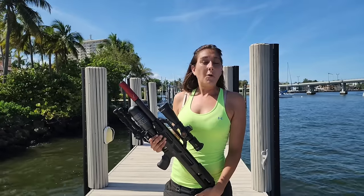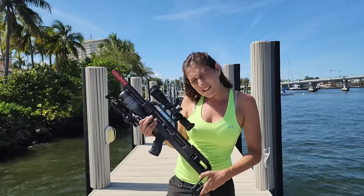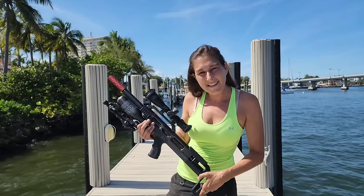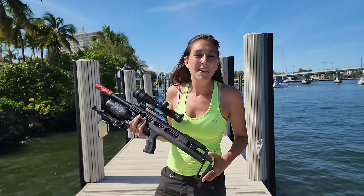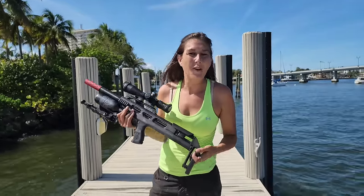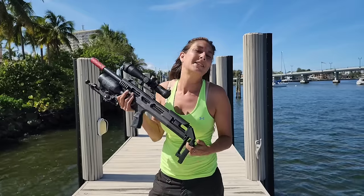So what we're gonna do about it though is the .177's a little small for big iguanas. They've got us a .22 coming. So stay tuned. We've got a .22 cal coming all the way over from England to Arizona to South Florida.